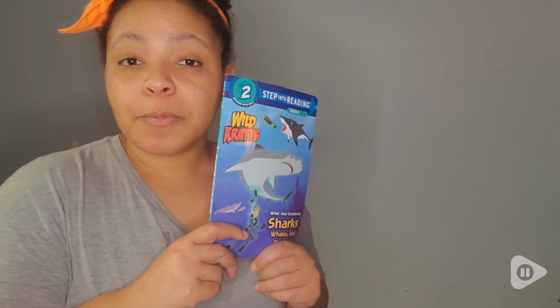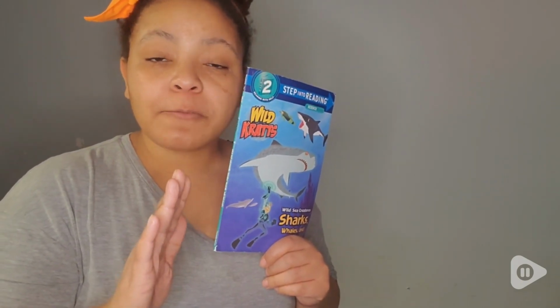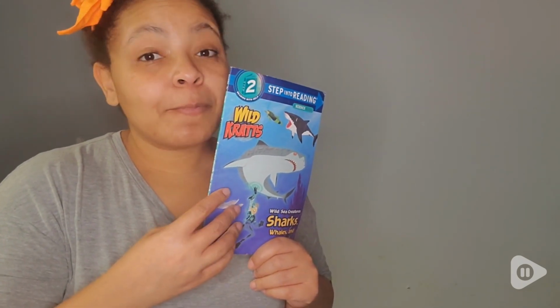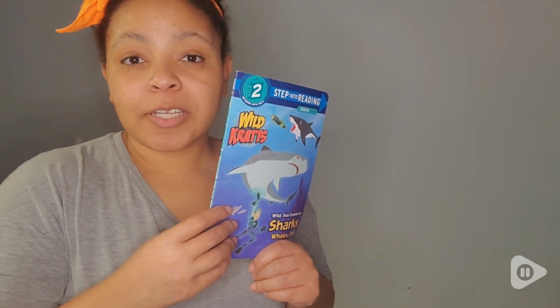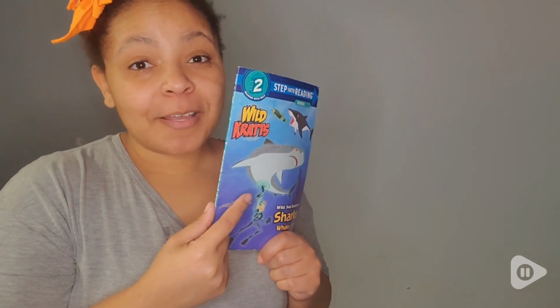So if you're looking for a book that is on sea creatures and you want information very basic for your children, I would definitely recommend this book. It is a step up from step one, so it's a little bit more challenging for kids to read. So if they are ready for that second step, I would definitely recommend this book.